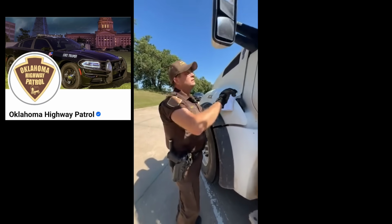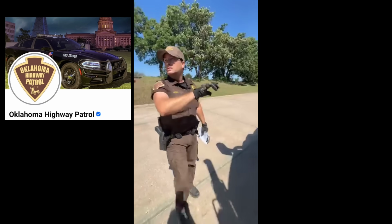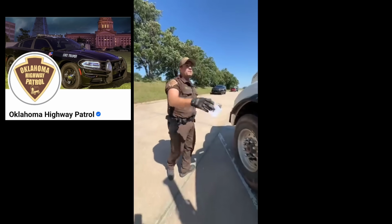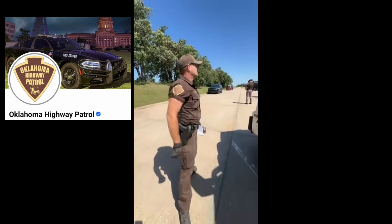Brakes released. Key to the on. Turn on all your lights. Turn the key to the on position. All right, very good. I'm going to step out front. We'll do a quick walk around, and then we'll come back around and I'll check your brakes.